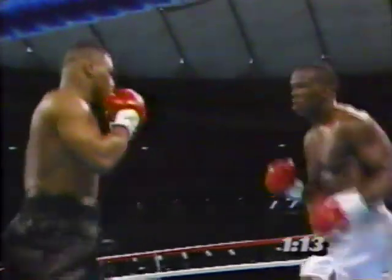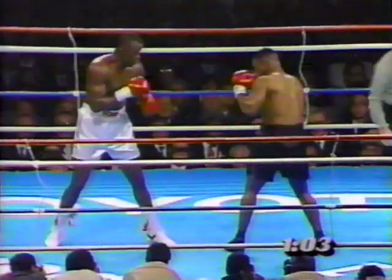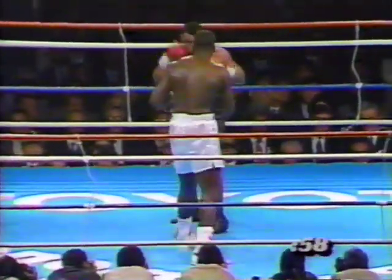He landed twice. Watch the right hand of Buster Douglas, but the problem I'm still seeing is that he steadily drops that right hand after he throws it. Oh, that was a snappy-looking right-hand lead. And then tied up and on-rushing Tyson.